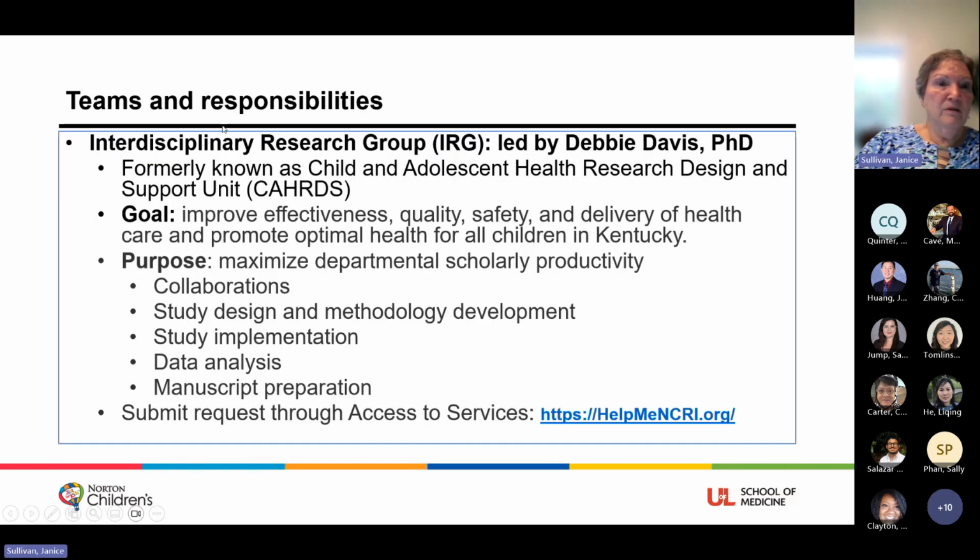And then the third component of that support was the interdisciplinary research group, which is led by Debbie Davis. This was formerly known as the Child and Adolescent Health Research Design and Support Unit. So you may have heard of what they called CARDS. That name changed this last year. So we're all still getting used to calling them IRG.